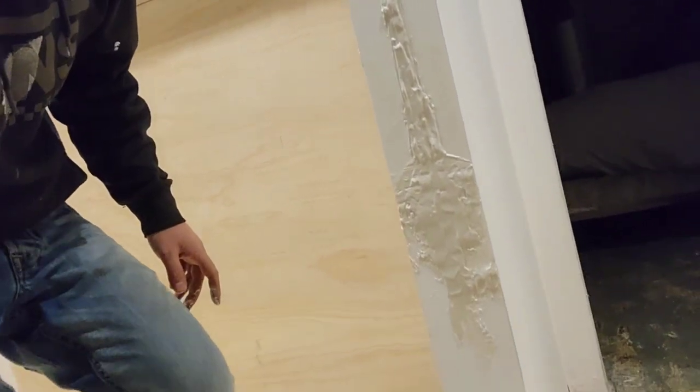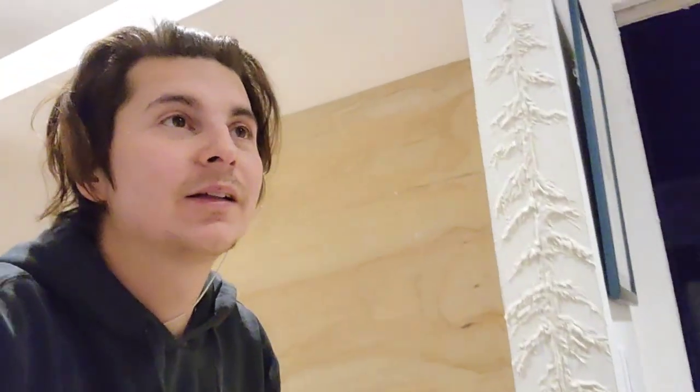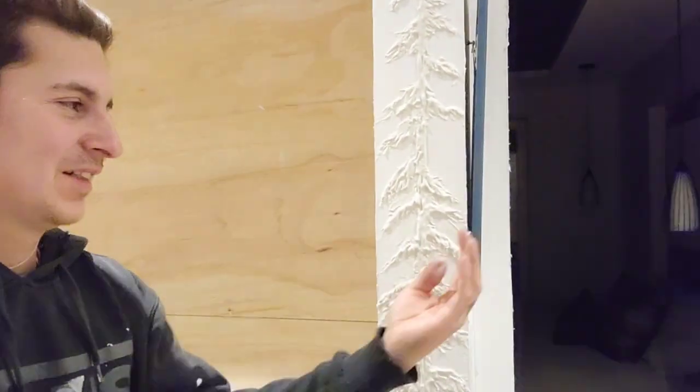I just gotta wait for it to dry. What do you think? I like it, actually. That's pretty cool, right? Yeah. Subtle. Well, it's very obvious that it's there, but it's kind of like a subtle detail. That's not a big statement piece. And this is not necessarily a feature wall, but it's a feature on this tiny little wall. I dig it. Like a unique piece of art.